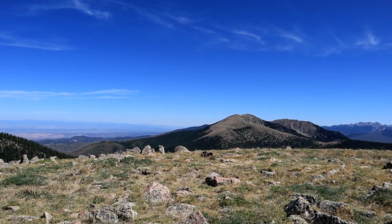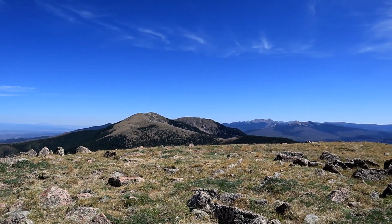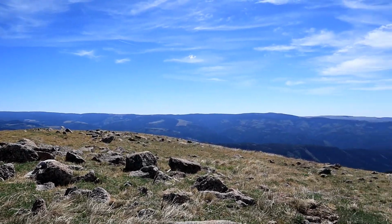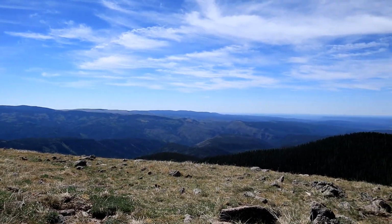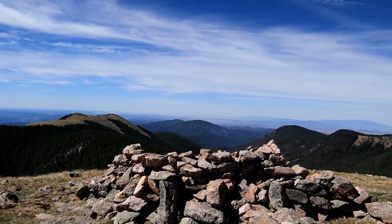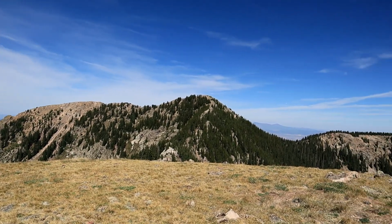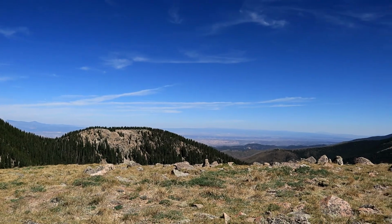Let me show you a 360-degree pan of the view from the top of Penitent Peak. It's absolutely beautiful. That's looking out east over the Pecos wilderness. To the south is the Santa Fe River drainage. There's Lake Peak, where we just came from. And north is Santa Fe Baldy.